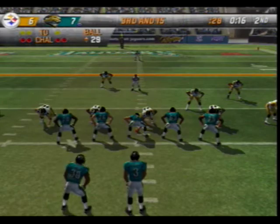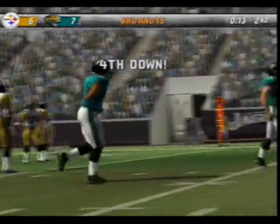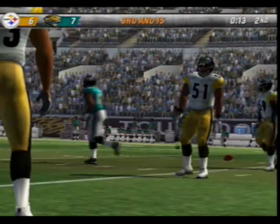Let's go! Hey, let's go one deep! Throws it, and he can't hang on. That's his third drop.